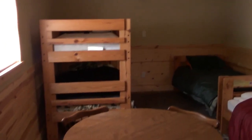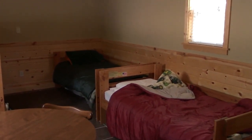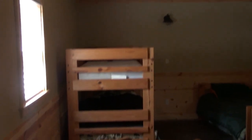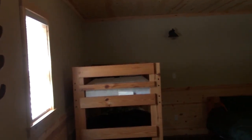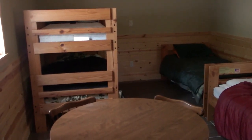We don't have the generator plugged up for the lights, but this is the cabin itself. So we had 2 bunk beds, but Dad and I didn't feel like splitting a bunk bed, so we just split the beds up themselves. But Dylan still sleeps on the bottom bunk over here. The top bunk's really just for storage. It's a pretty basic little room with the beds, the dinner table, and then we have all of our cabinets over here for everything.